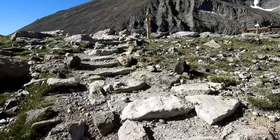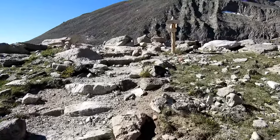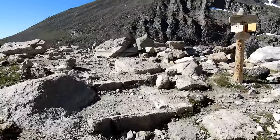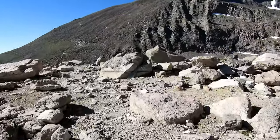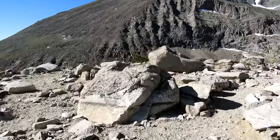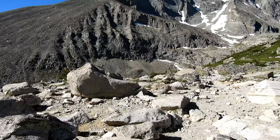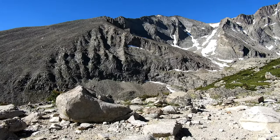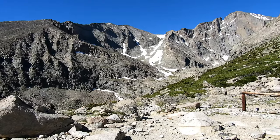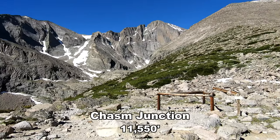After about 2 hours and 15 minutes worth of hiking, we're up here to Chasm Junction. And this is beautiful up here. This is where you can split off and do Mount Lady Washington, or Long's Peak, or Meeker. This is Chasm Junction.